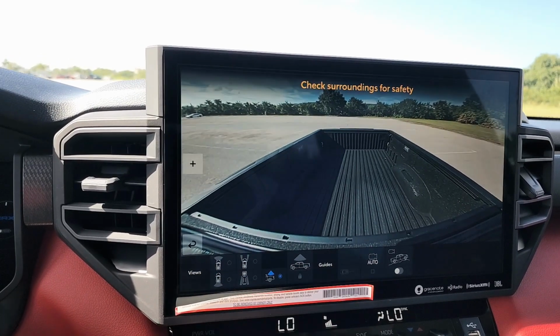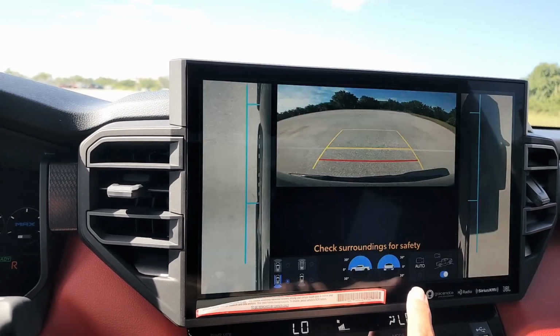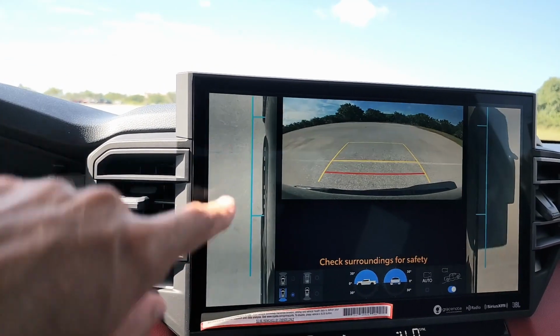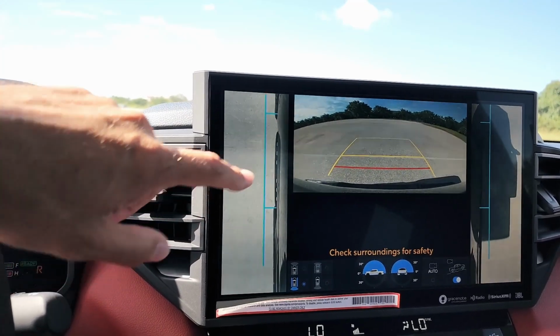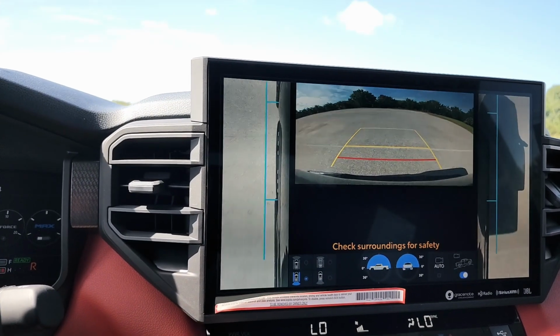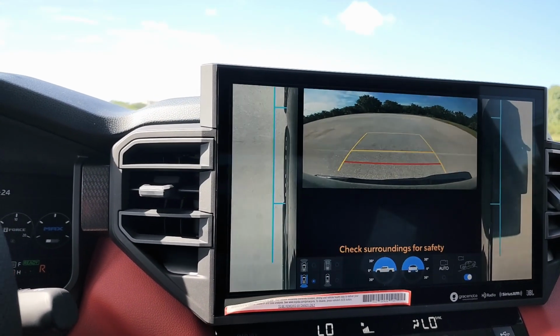And then you have your different guides. You can turn the guides on and off, and here's a pretty cool one. Okay, so this is like your off-road camera. It actually shows you the side of this vehicle, the back. It gives you the information, you know, as far as the pitch and roll. So that's a nice setup as well.